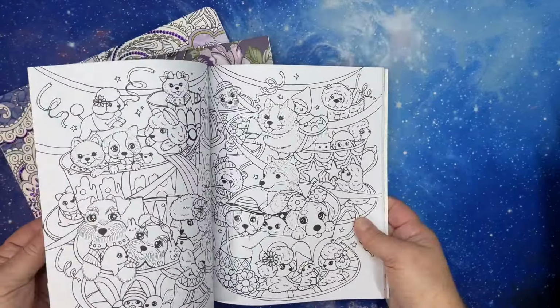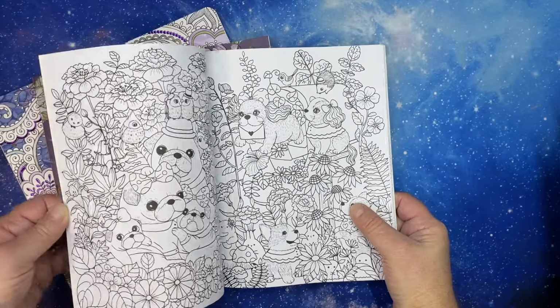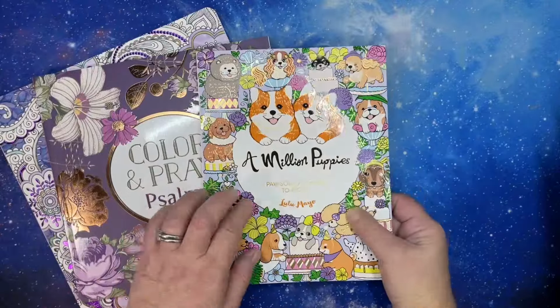Her style has changed a little bit, hasn't it? If I look at these and I look at the ones she's done before, I wonder if she could redo A Million Cats.